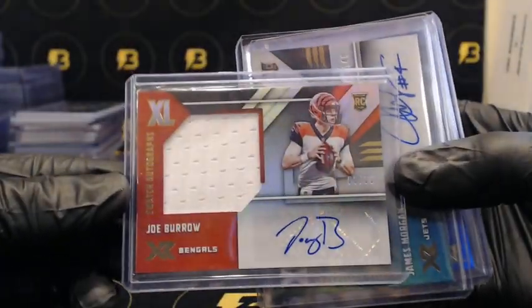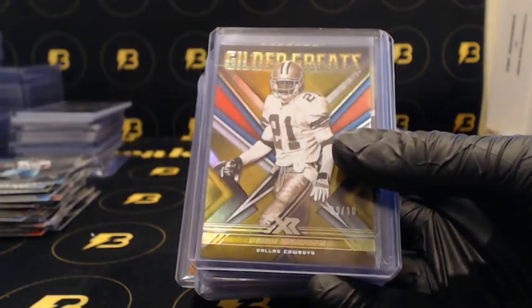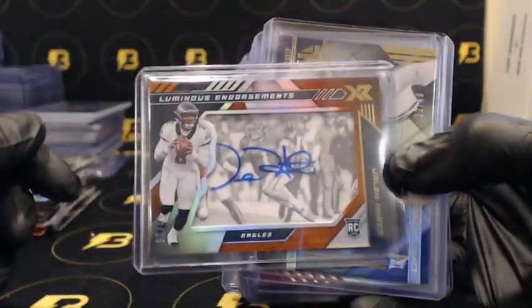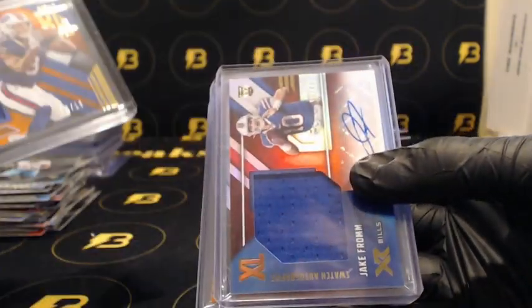Then we had a very nice Joe Burrow out of 30 for the Bengals. Then we got Morgan for the Jets, Taylor for the Colts, Jefferson for the Rams, Sanders out of 10 for the Cowboys. We got Ertz out of 10 for the Eagles. We got Hurts for the Eagles. Then we got Lamb for the Cowboys, Winfield Jr. for the Buccaneers, Davis for the Bills.